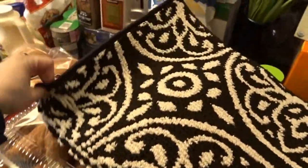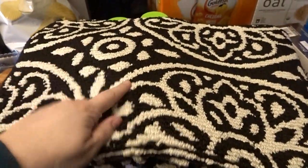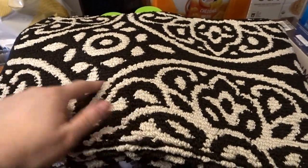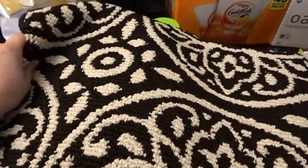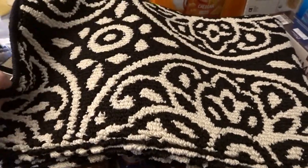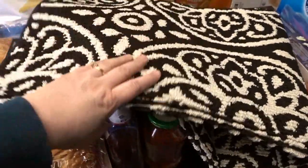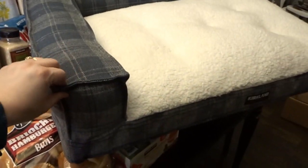This is a little tiny rug. It's actually not that tiny. It's a pretty good sized rug for my back door. Our rug that we had there kept bunching up and it was really stiff, so it just wasn't working. We were tripping over it. So thought that I would try this. It was $11.99, which I thought was a really good price for this big of a rug. It's really pretty.